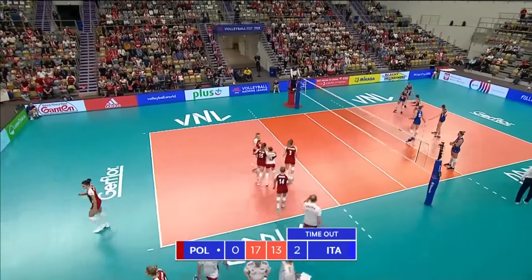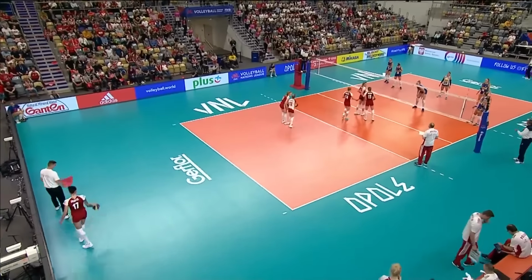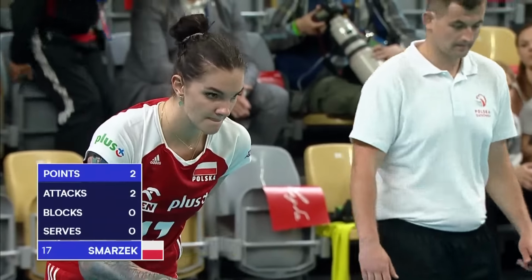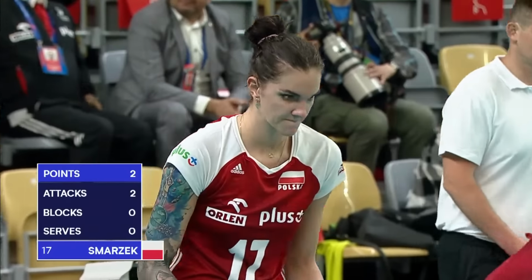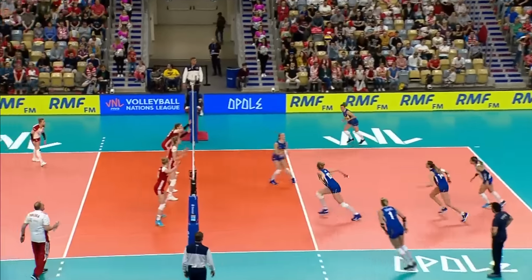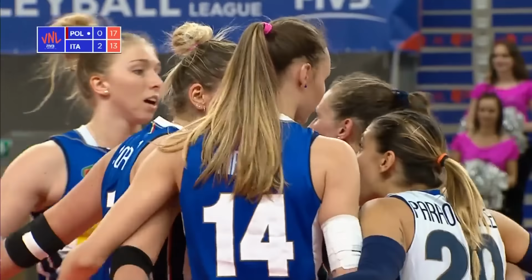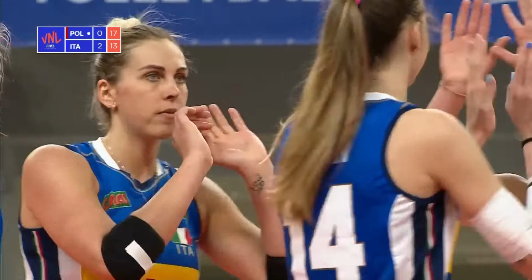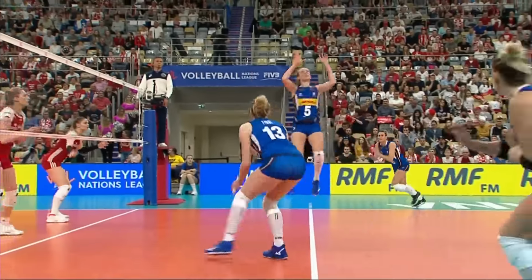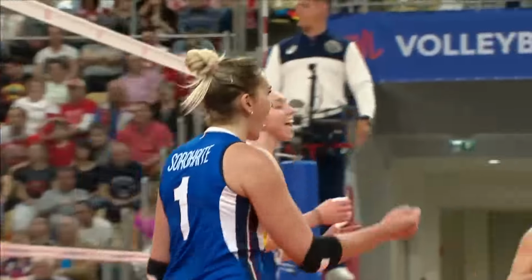So the first two sets to Italy, the visitors, 25-15, 25-22. Poland leading the way in this second. This is their set to lose. 17-13 they lead. Here's their top scorer, Smarzek, with the serve. Beautifully placed by Italy's top scorer, Sorokaite, who actually goes level now at the top of the points list on the Italian side with Bosetti. 13 apiece.